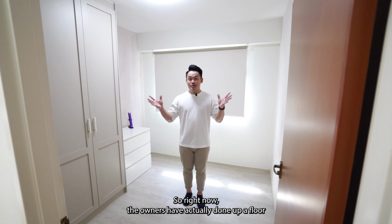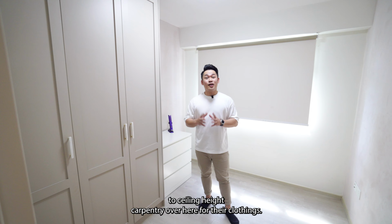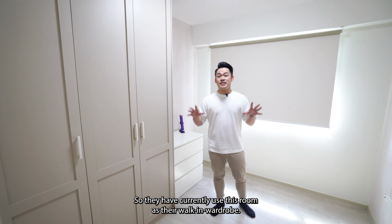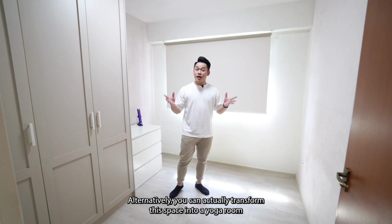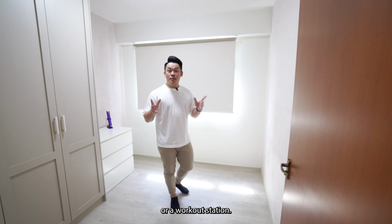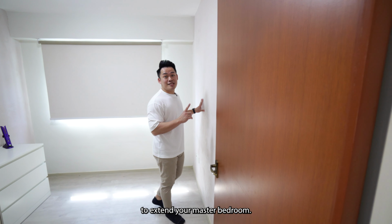Welcome to the common room. So right now the owners have done up a floor to ceiling height carpentry over here for their clothing. They have currently used this room as their walk-in wardrobe. Alternatively, you can transform this space into a yoga room or a workout station. Most importantly, this wall over here can be knocked down to extend your master bedroom.